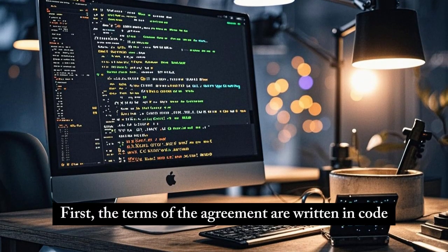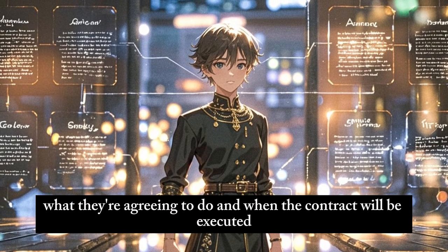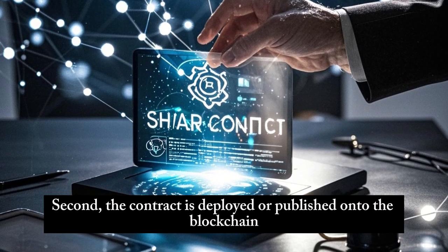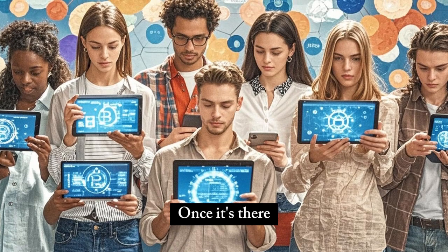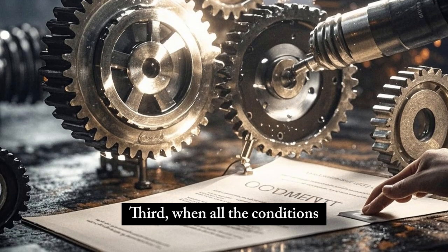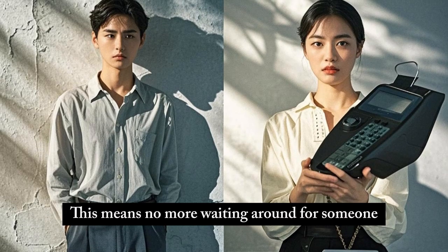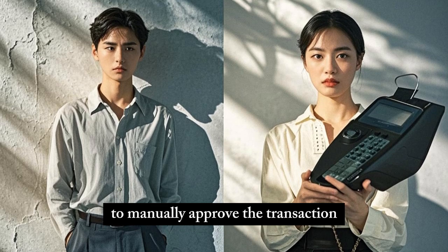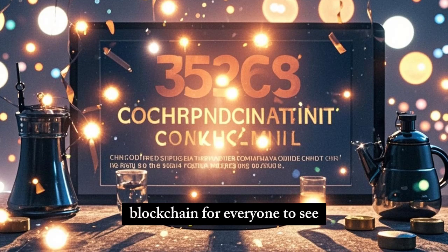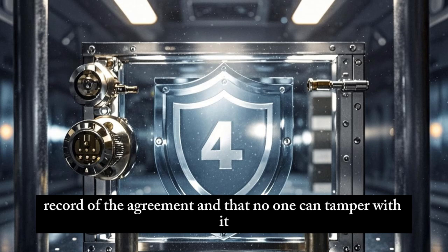First, the terms of the agreement are written in code. This includes things like who the parties are, what they're agreeing to do, and when the contract will be executed. Second, the contract is deployed or published onto the blockchain. Once it's there, anyone can view the code and verify that it's exactly what was agreed upon. Third, when all the conditions of the contract have been met, it executes automatically. This means no more waiting around for someone to manually approve the transaction. Finally, the results of the transaction are recorded on the blockchain for everyone to see. This ensures that there's a clear and transparent record of the agreement and that no one can tamper with it.